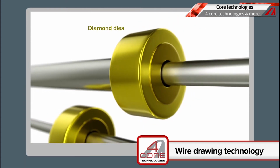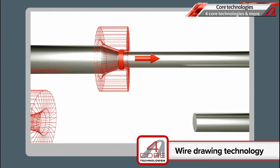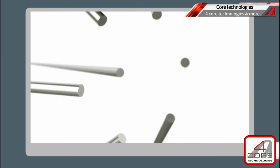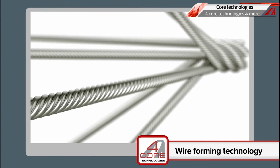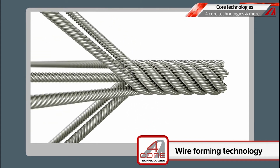Wire drawing technology is a processing technology to make wires thinner gradually to a desired diameter by using high-precision processed diamond dies. Wire forming technology is used to process various types of wire made by wire drawing, including stainless steel wire, into wire ropes and coils designed for different purposes.